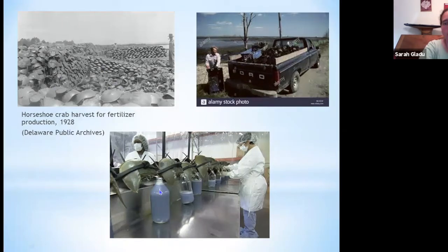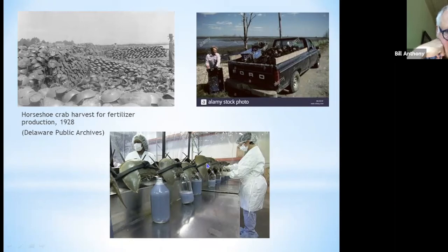And then of course in the southern states, although they do release them after they've been bled, they are still used for pharmaceutical use, where they're extracting the blood and using it because of the way it doesn't grow the same bacteria that the hemoglobin-based blood does.